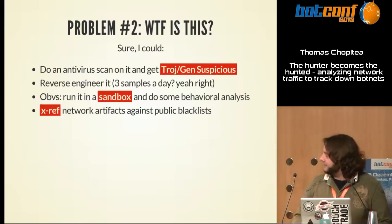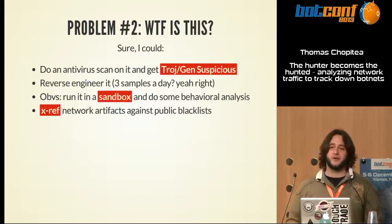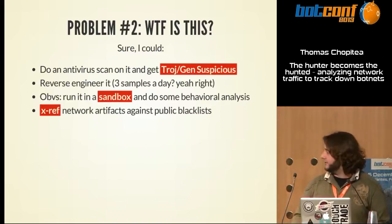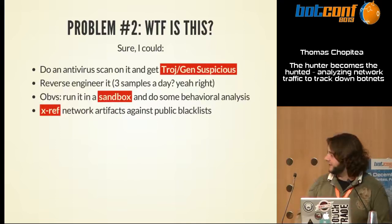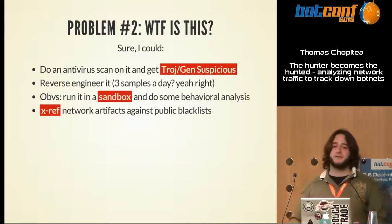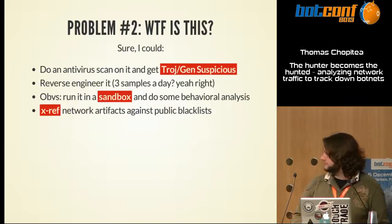Obviously, what I end up doing is running it in a sandbox and doing some behavioral analysis, like, where is it dropping itself? What is it dropping? Where is it installing itself? Zeus and Citadel and such have really common patterns, so it's pretty easy to identify. But I also try to cross-reference network artifacts against public blacklists like Zeus Tracker or malwares.wu, stuff like that.